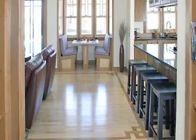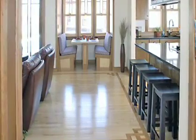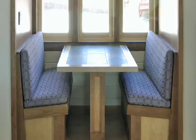We've all been into kitchens with an eating area that's too far away from the kitchen. So it's like its own little isolated room. It's got to be close enough that there's a kind of tension between the two that allows for participation.